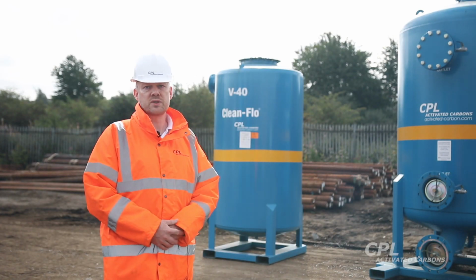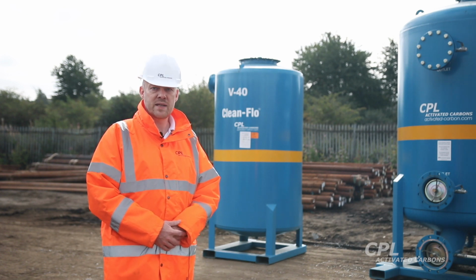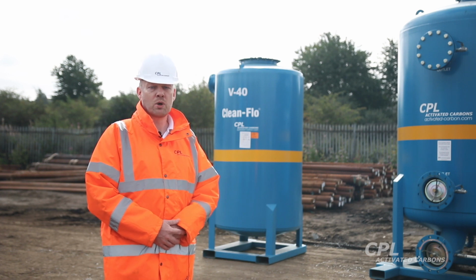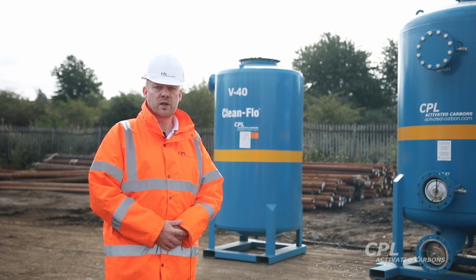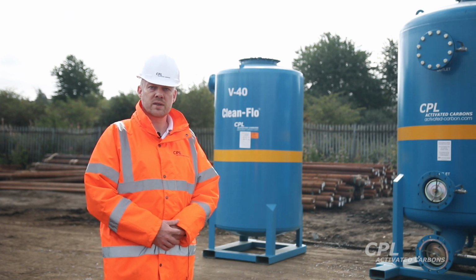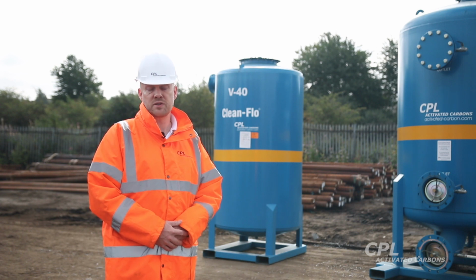There are many advantages of using mobile carbon filters compared with a fixed filter system. Firstly, there's no capital expenditure, because it's supplied on a rental basis. They're a modular system, and they can cope with increase or decrease in flow rate. And they're also very useful for trials or testing new carbon materials, and for when there's maintenance of fixed carbon systems on your site.